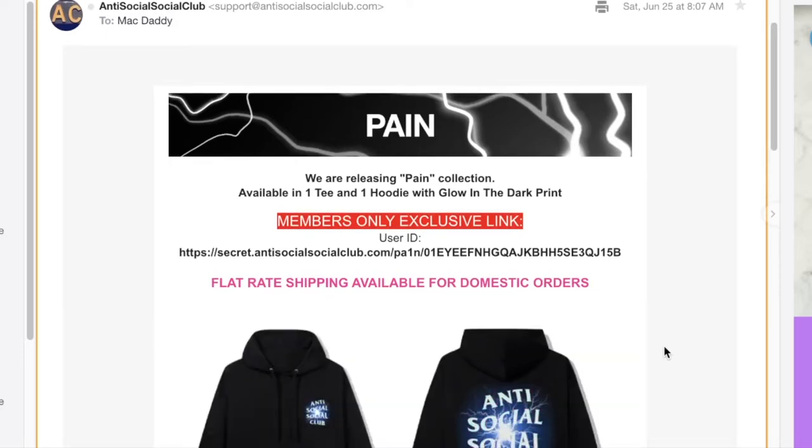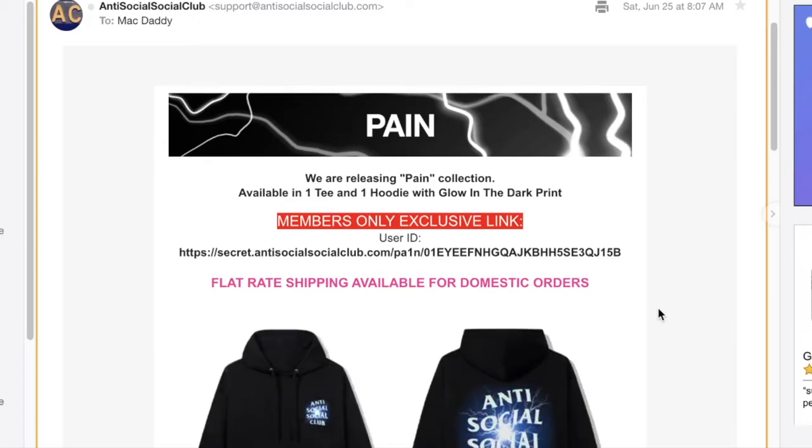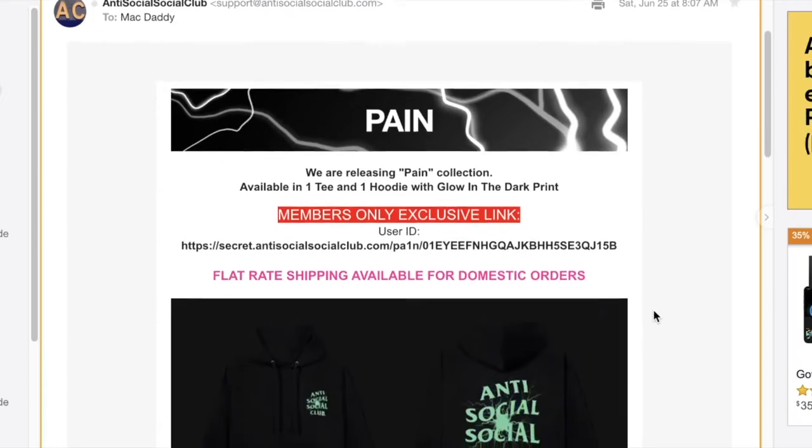Today we have another Anti Social Social Club members-only exclusive drop. This one says "Pain," and it says we are releasing a pain collection available in one tee and one hoodie with a glow in the dark print. And it says flat rate shipping available for domestic orders. That means only within the USA.